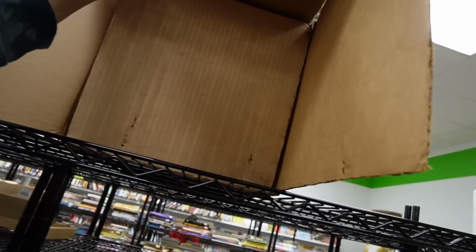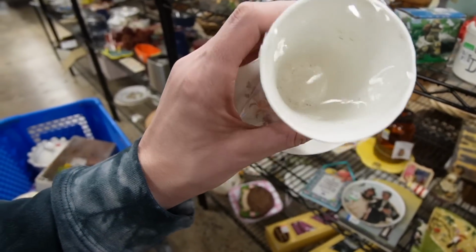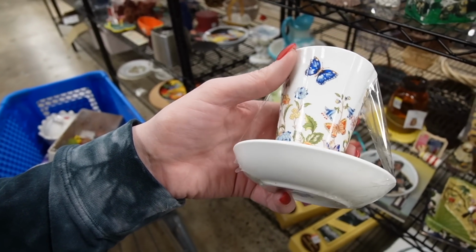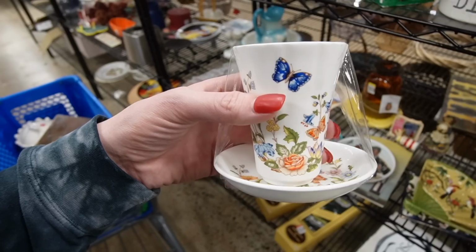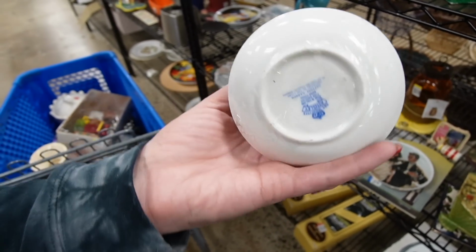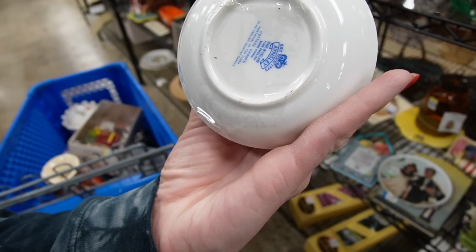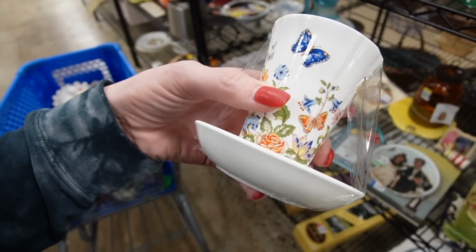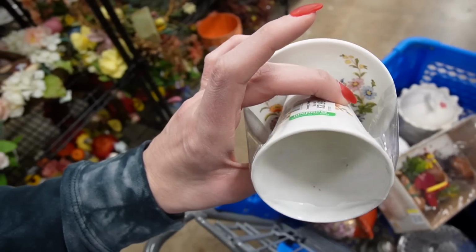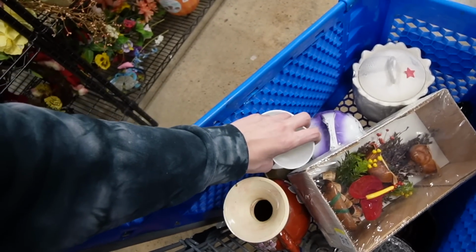That was disappointing. Well, there's a little Aynsley for $3.99. I think I missed that the first time I walked by. When they registered, it was there, but I didn't actually see it. I was like, wait a second. That is Aynsley. Is it Butterfly Garden? Cottage Garden, that's what it's called. So it's a cup and a little saucer. I think for $3.99, that is worth picking up.